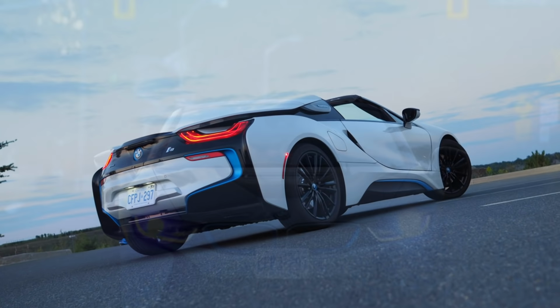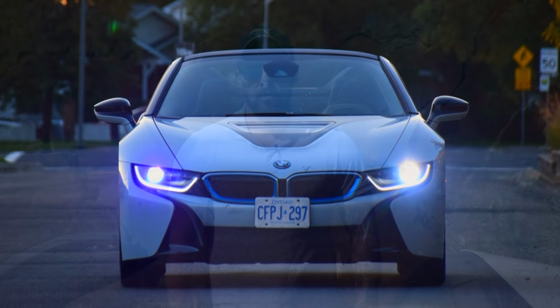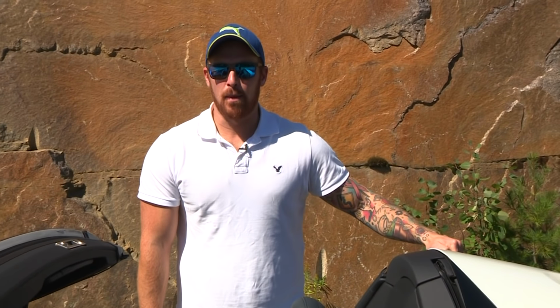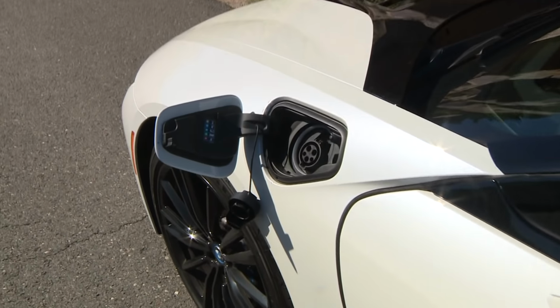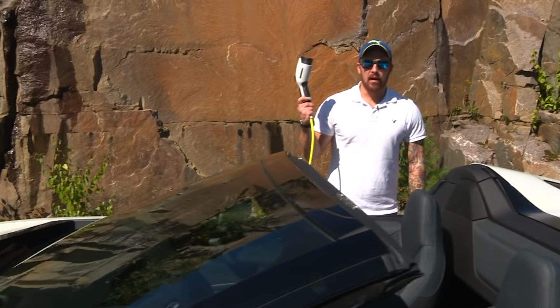There's no going for a discreet drive in the i8 Roadster, and you're always on full display. So, how does this all work? Well, I've got a fuel door back here, and that's for gasoline, and then up there around the other side is a charge port for plugging in to charge up the batteries, which you do with a plug like this.